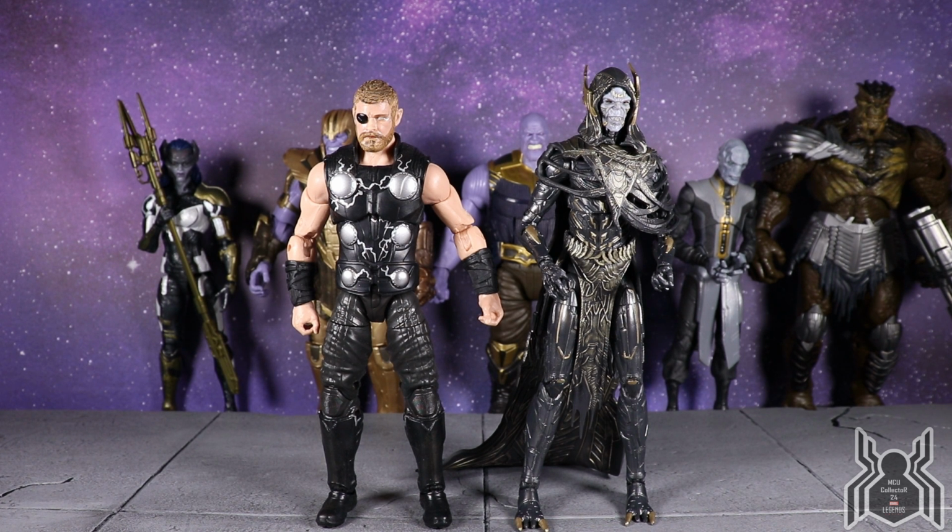So that has been my review, and you can tell that it was very Corvus Glaive heavy, as it should be, because that is the highlight of the two-pack. Not that the Loki is a terrible figure, it's just an okay or good figure. There's nothing that stands out about it other than the accurate costume, the movie colors. So that is really cool. But again, it's all about the Corvus Glaive.